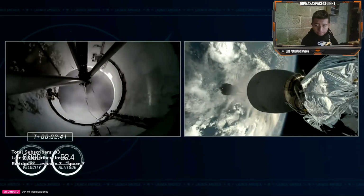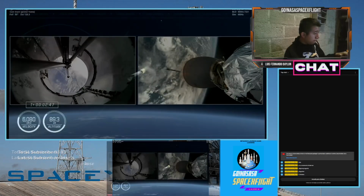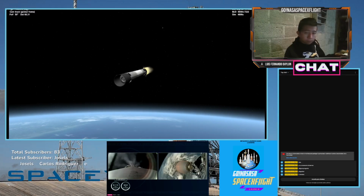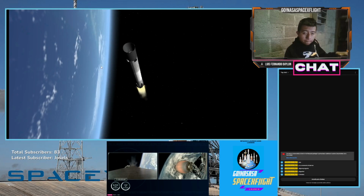Stage 2 Alpha. MVAC ignition. Copy 2 Alpha. With that, we have had confirmation of MECO, stage SEP, and the ignition of our MVAC engine on board stage 2. Our next major milestone is going to be the beginning of stage 1 boost back burn, which is expected in just a couple of seconds here.